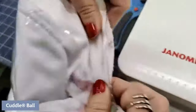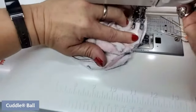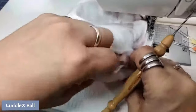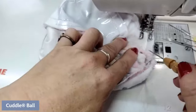Okay. So I'm going to come back and I'm just going to sew a little bit. For me, it's easier to do it once than do it again, than to try to worry too much about getting it perfect the first time. It's just not going to happen the first time. Unless you're lucky. And then every once in a while it does.